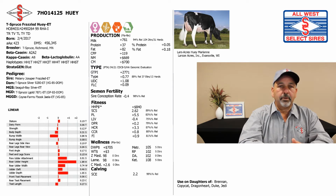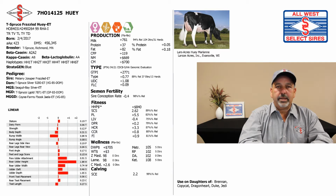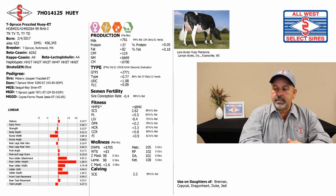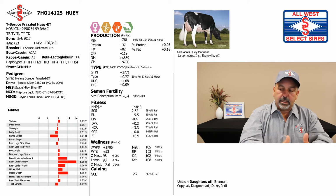Huey was quite a popular Frazzled son in our Young Sire genomic program. He was used quite a bit in a lot of herds I know out in this area. He comes in at like number 21 or 22, I think, on the TPI list. A bull that's plus for milk at 700 pounds, he's over 119 combined fat protein, with a TPI of 2771.